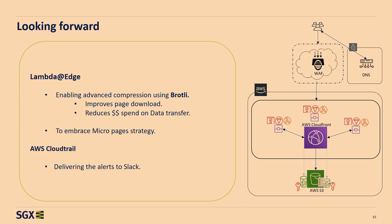There are a few challenges right now. Brotli is not supported across all the browsers. That means you need to validate the request's user agents and present back the Brotli response accordingly. And then Lambda and the micropages strategy.